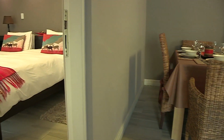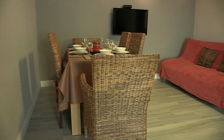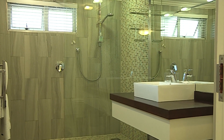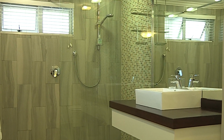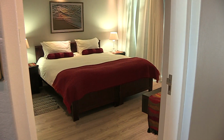If you're into self-catering, here's one of 3 units at the Breeze with fully equipped kitchenette, ensuite bathroom, and extra-length bed. Enjoy a warm shower, slap a steaming meal together, and hit the sack. Tomorrow holds endless surprises.